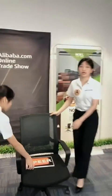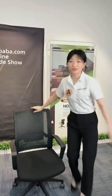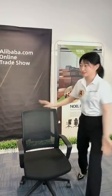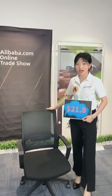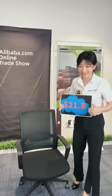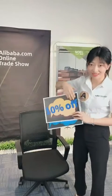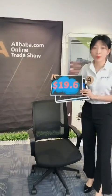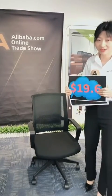And now, we also have a promotion price on this chair. Do you know how much we can give you? It is $21.8 per piece. And now we will also give you the biggest discount, which is a 10% discount. Yes, it's right. We will give you the 10% discount, and then it only needs $90.6 for one chair. Promotion.